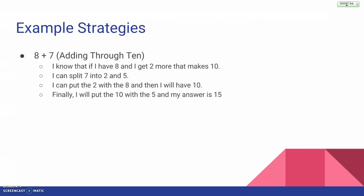Some strategies they might use as the year progresses is to add 8 plus 7, and they're going to add through 10, because 10 is a very easy, friendly number to use. So I know that if I have 8 and I get 2 more, then that would get me to 10. And again, 10 is a friendly, easy number. So I'm going to take my 7 and I'm going to split it into 2 and 5 so I can get that 2 I need. Then I put the 2 with the 8 and I have 10.